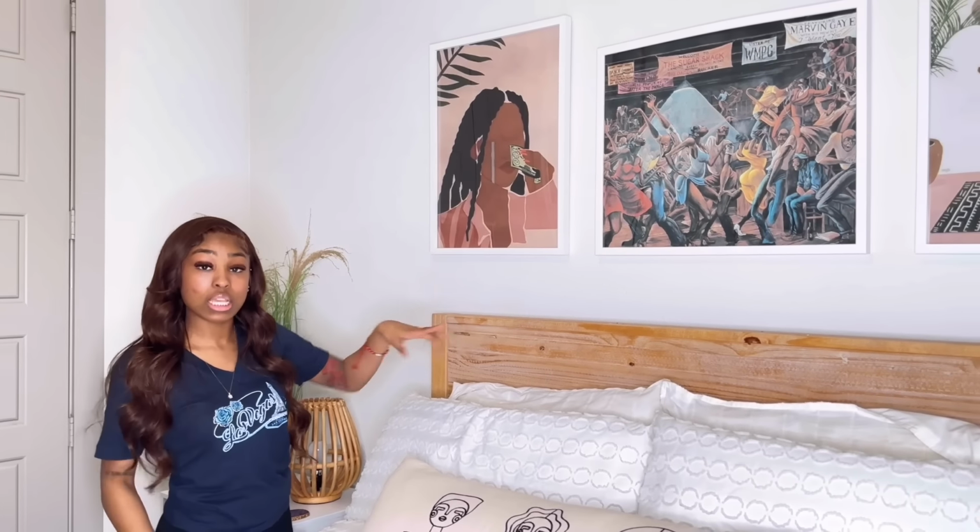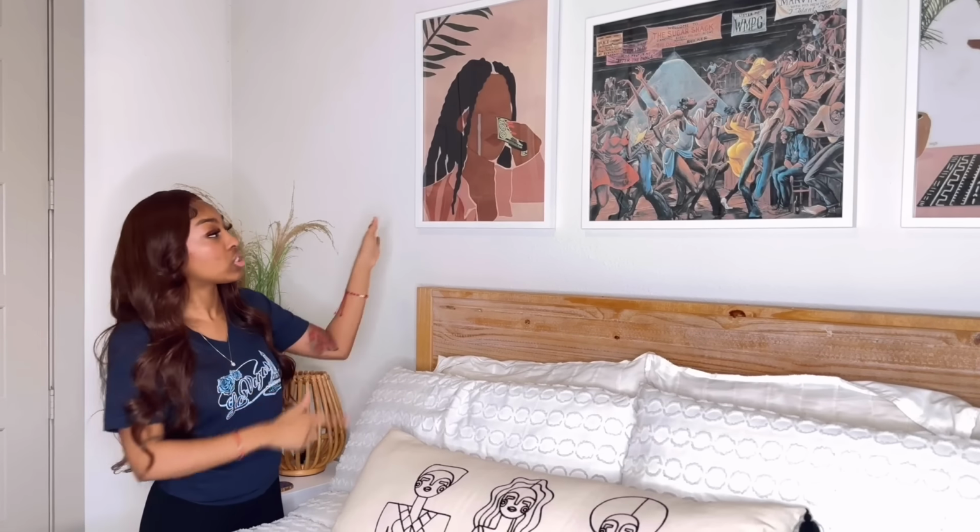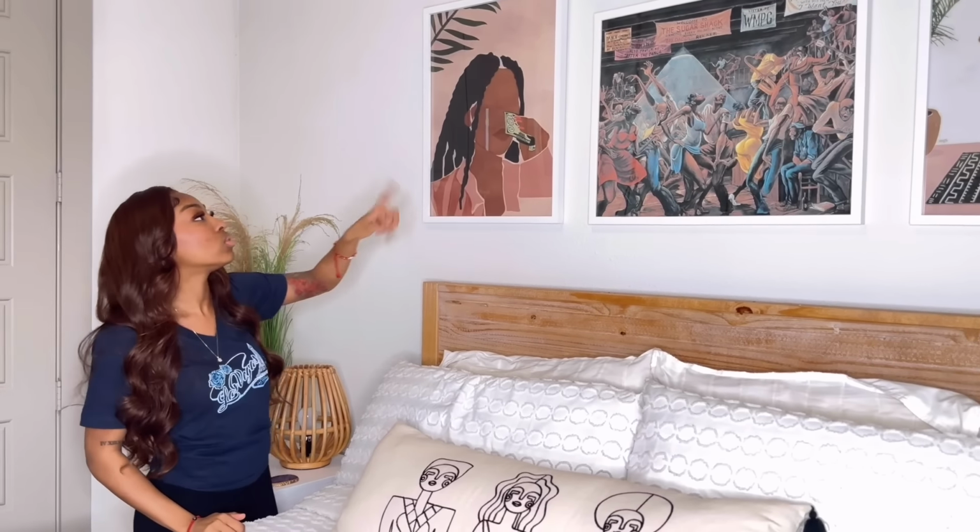So I got all of these pictures from Pinterest, and then I saved them to my phone, and I went to I think CVS, and they printed them off for me in these big pictures, and then I just got the frames from Target.